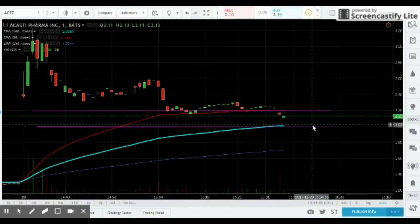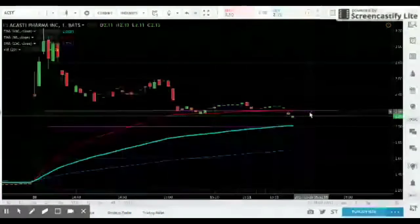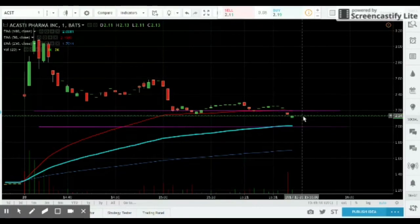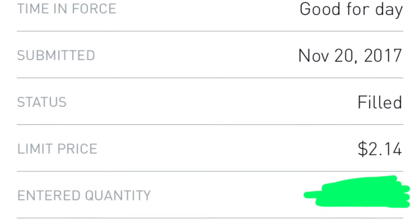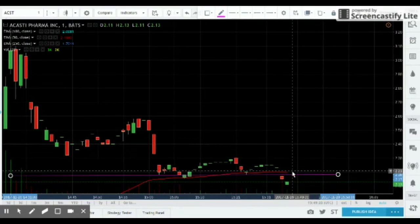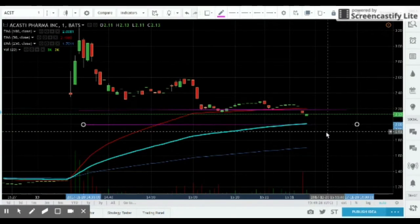Okay, it's been a while, but this high volume, low volatility stock doesn't have too much of a range here. We are actually averaged out at 2.20 now, or actually 2.19. Right at the 50 EMA. And we're just waiting for a little bit of a retrace here.